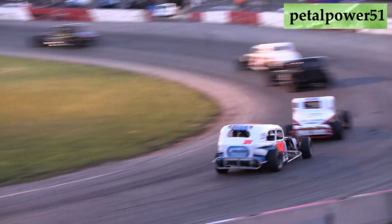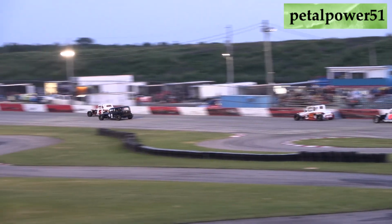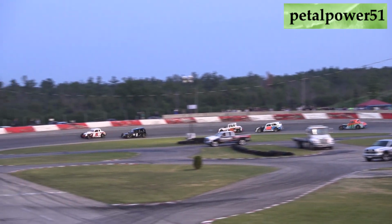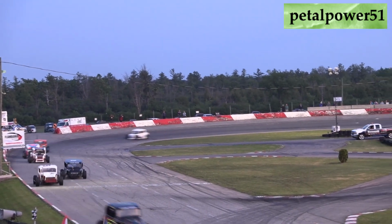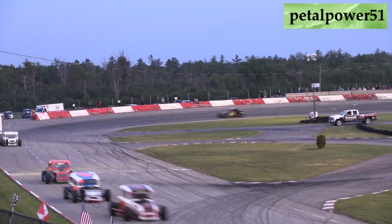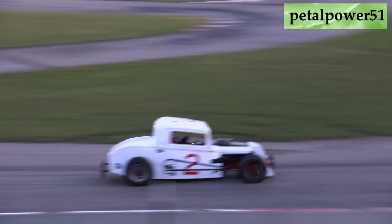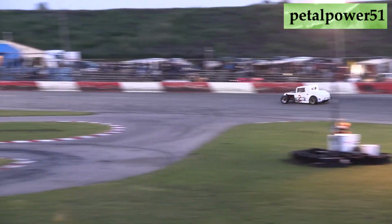So that battle for second is starting to heat up. That's a team car in the 5 machine, so we'll see if Pod can make an advantage here. So far, so good for the 7 of Quinton Murdoch as he continues to lead. The battle's really on for the second spot as well as the 4th spot. 15 of TJ Marshall.